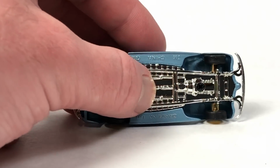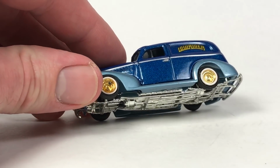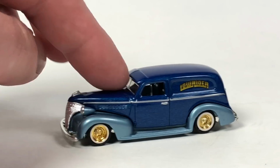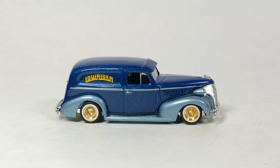Again, we've got a plastic base and a metal body. No opening parts on this one as far as I can tell. It's got these sweet gold wheels on rubber tires. It does roll. It is very low to the ground, but it does roll. That was the '39 Delivery, and I think I've got one more of these to look at. Now that I'm looking at this, yeah, it does not open.